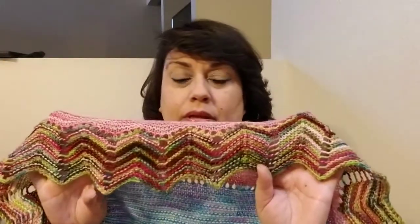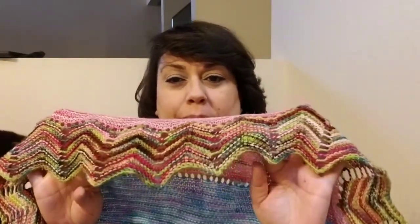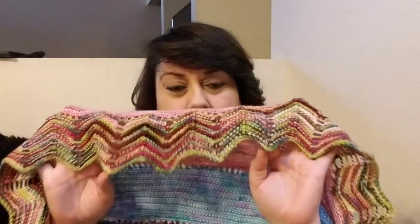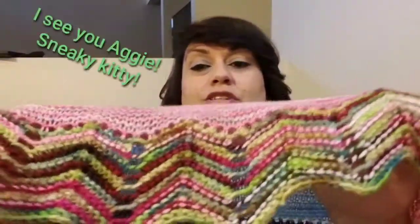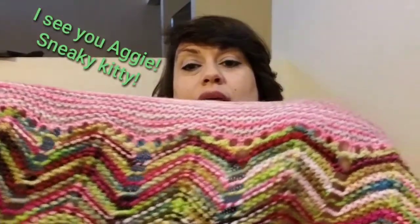Down here at the bottom, though, is what really amazes me. So that same pink that I'm using in the Crazy shawl, that's in here, striped with a yellow and green and brown yarn that I don't like.